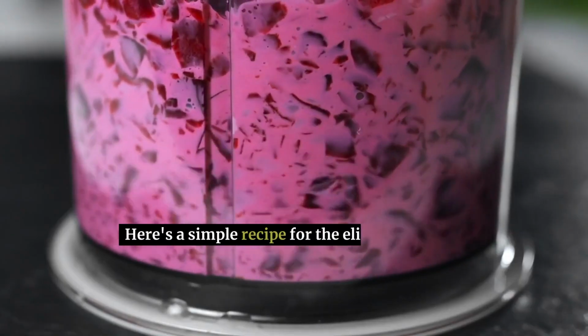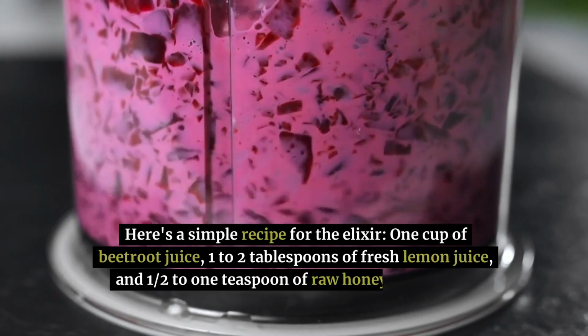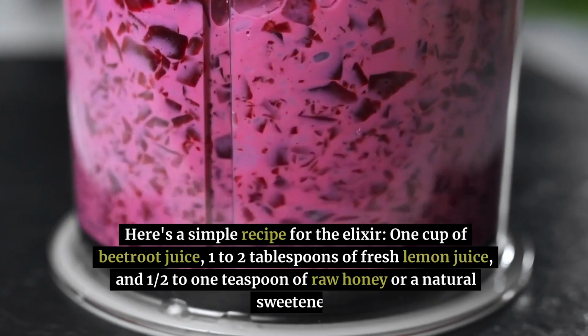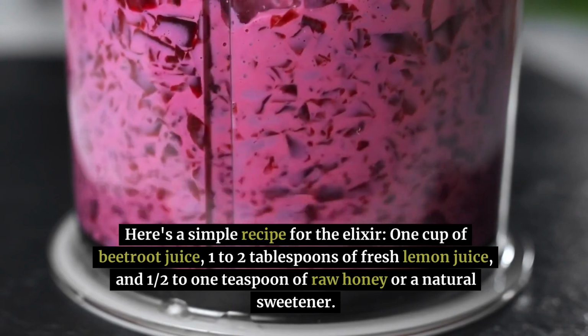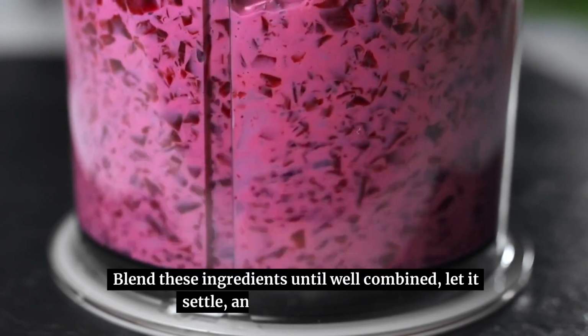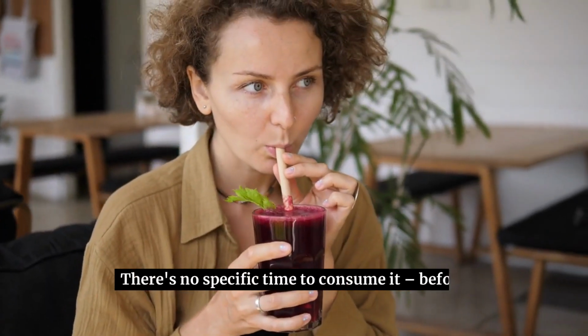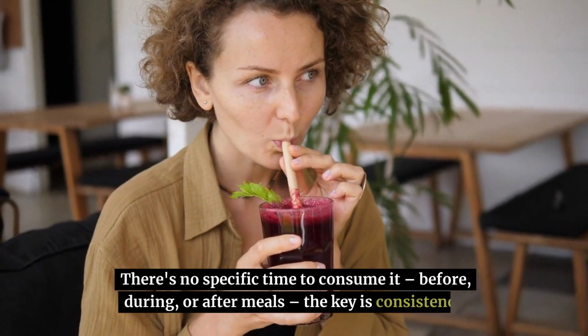Here's a simple recipe for the elixir. 1 cup of beetroot juice, 1 to 2 tablespoons of fresh lemon juice, and 1/2 to 1 teaspoon of raw honey or a natural sweetener. Blend these ingredients until well combined, let it settle, and then drink it slowly. There's no specific time to consume it, before, during, or after meals.